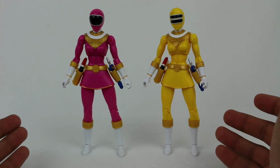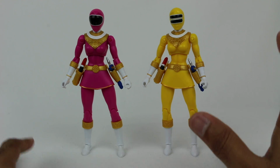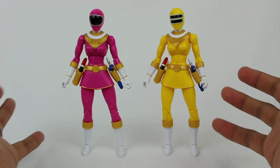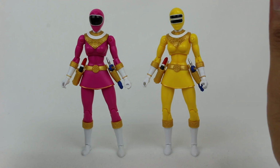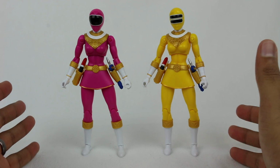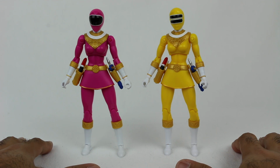All right, here they are out of the packaging, the Zeo Pink and Yellow Rangers. And overall, I think they're pretty good. A couple little minor things that probably aren't the best. One being their proportions. Just look at their chest and everything, the proportions are totally off. That does not look healthy. I'm sorry, it just looks a little weird. But overall, I still think the figures look good, and I'm so glad that we got them. I was going to be so upset if we didn't. I really wanted a full Zeo team, and I'm glad that we can finally complete the collection.